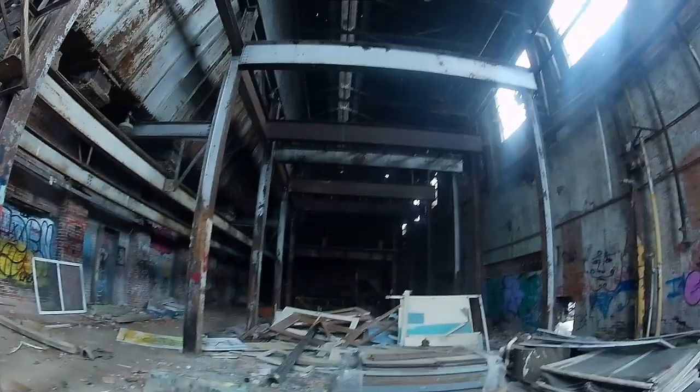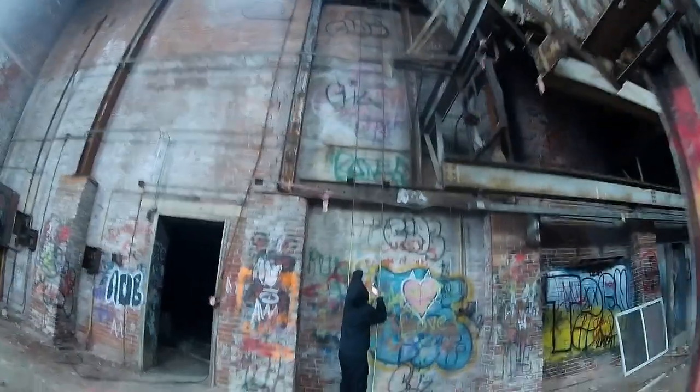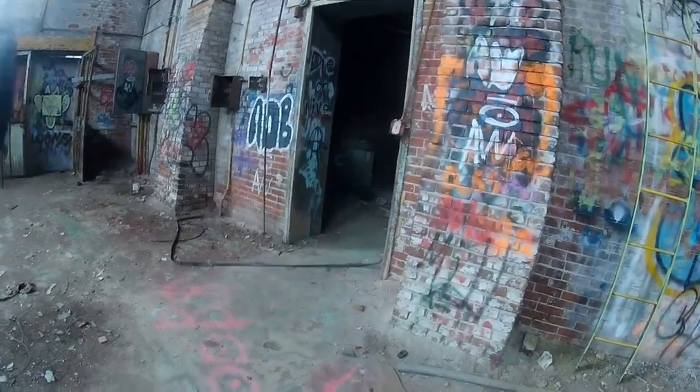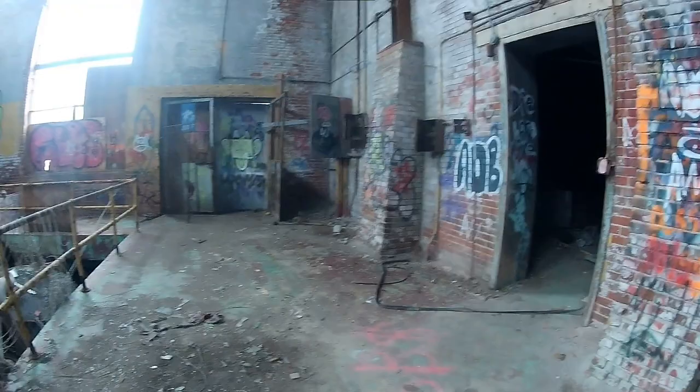We might want to be careful because this floor doesn't feel very strong. Anyway, so guys, the history about this abandoned sawmill is this used to be a mental hospital. I wouldn't climb up that ladder, but it looks super cool up there. But I'm not going to, you climb it, I'm not climbing that. What's in there? Creepy. I'm not going in there.